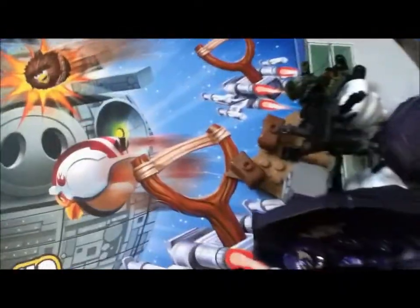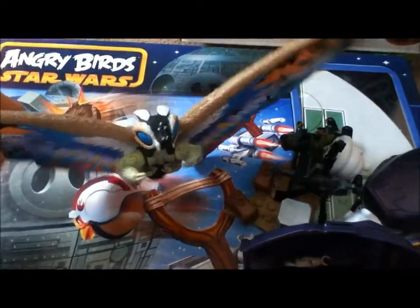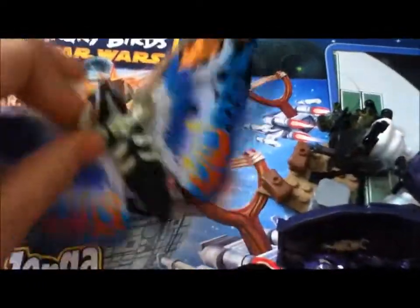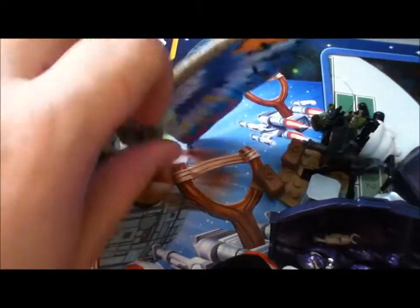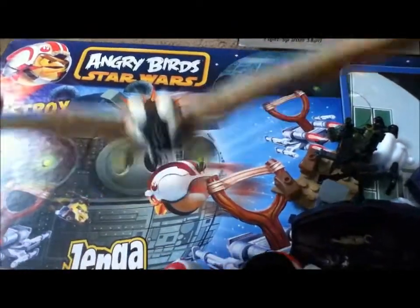And now for my two favorites. I got Rainbow Mothra. Look at that. It has 2 points of articulation. I thought the head can move, but it can't. And so, you know, it's Mothra. I like Mothra.